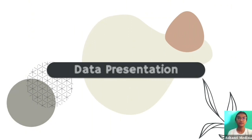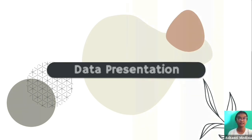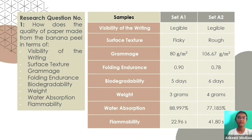Data presentation. This part of the presentation converses about the findings and data obtained from the experiment, subsequent to a series of thorough observations and trials conducted on the eco-friendly paper produced from banana Musa acuminata peel and coconut Cocos nucifera husk. Research question number 1. How does the quality of paper made from the banana peel fare in terms of visibility in writing, surface texture, grammage, folding endurance, biodegradability, weight, water absorption, and flammability?